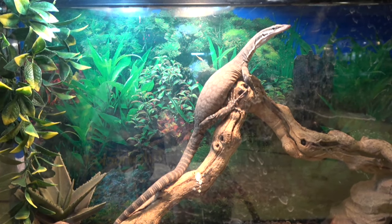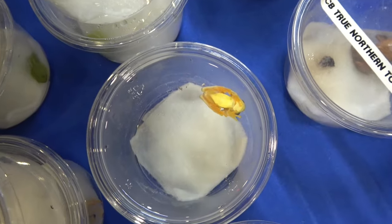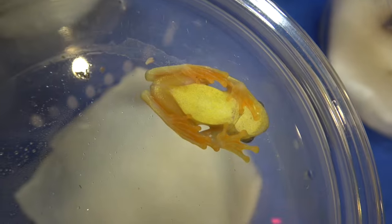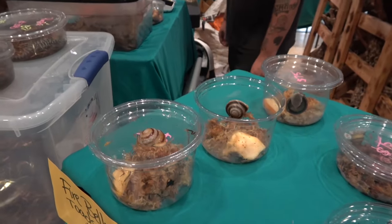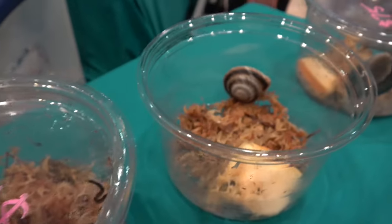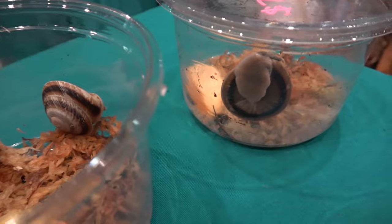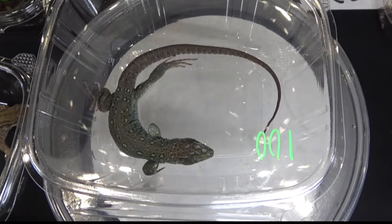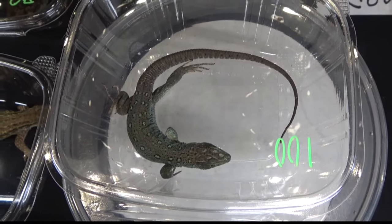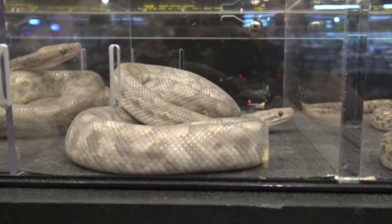Kimberley rock monitors are one of the Australian dwarf species of monitor lizards. This Colombian rainbow boa is anerythristic, meaning that it lacks all of its red pigment.